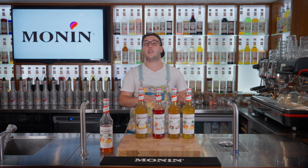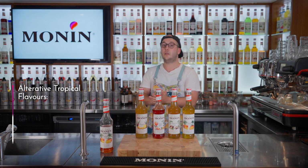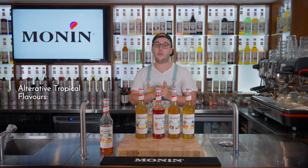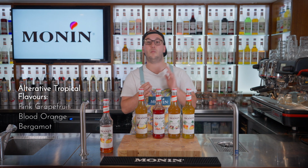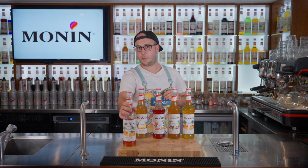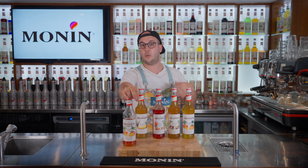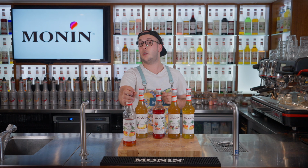If you don't have all of this to hand, MONINfusion is all about getting creative with what you already have. For example, you can include grapefruit, lime, orange, bergamot, watermelon, peach. Pick what you want, put them in equal parts into a bottle with a jug filter, and then you have your tropical syrup. Now, this makes a great soft drink like a sparkling water or a lemonade. In this case, we're going to be making a tropical daiquiri.